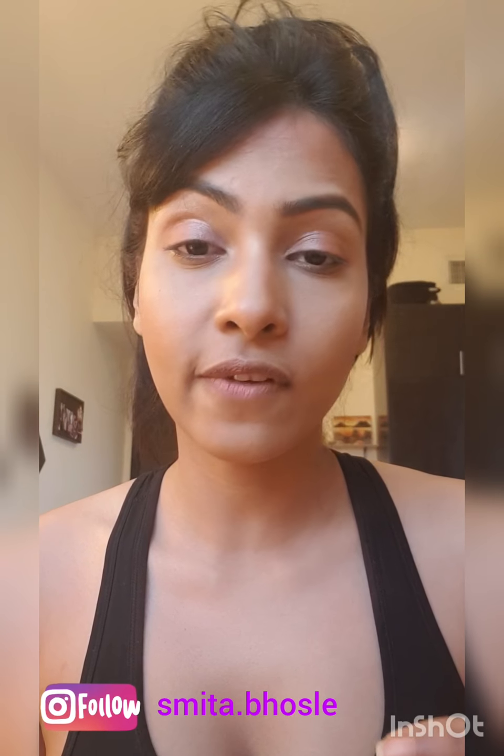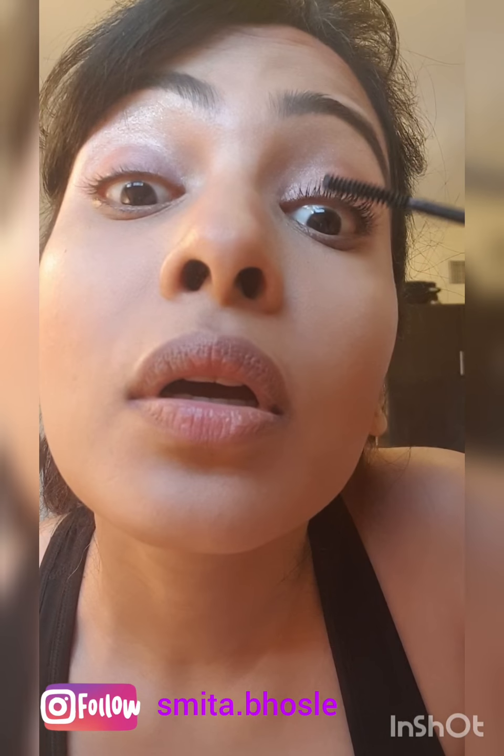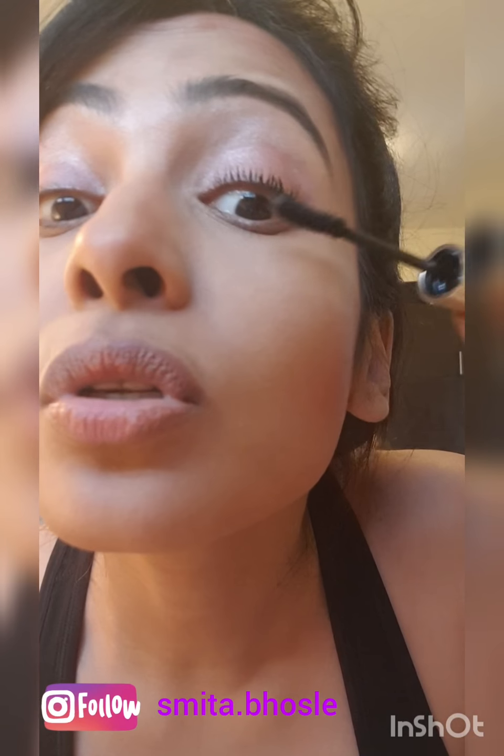But like I said, today we're just gonna do a basic look and it works very well for my work as well. I'm gonna do my mascara now. Of course, different people have different ways of applying the mascara. I don't have a curler at the moment, so I'm just gonna use the brush to set them, give them a lifted look. Let me finish this off quickly and I'll show you.